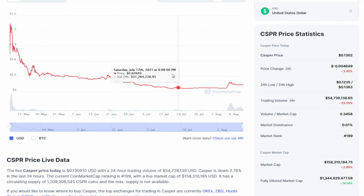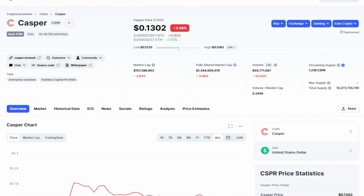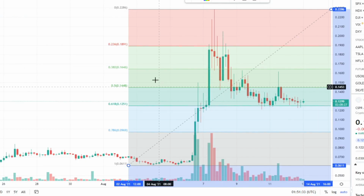I started buying right here, in July. 0.07 was the first time, the second time 0.08, the third time 0.09, and then the fourth time was right here, 0.0666 somewhere, before this huge run up. So I'm gonna show you exactly when is the best time to buy right now, guys.